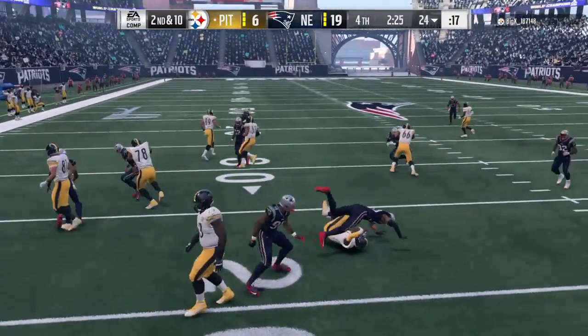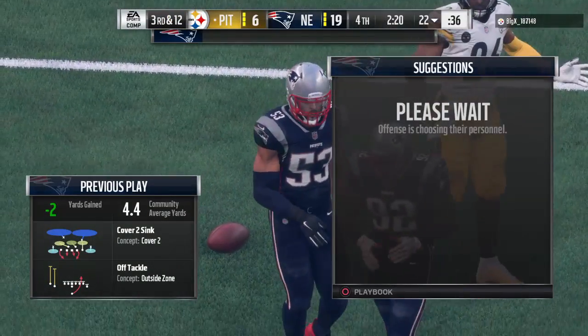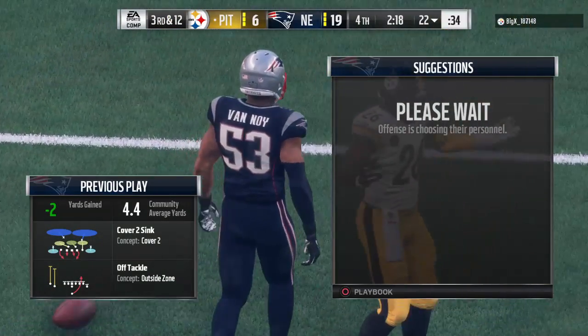Roethlisberger with a give to Bell. And this one goes nowhere. Losing yardage back at the 22. It's a loss of 2, now 3rd down.